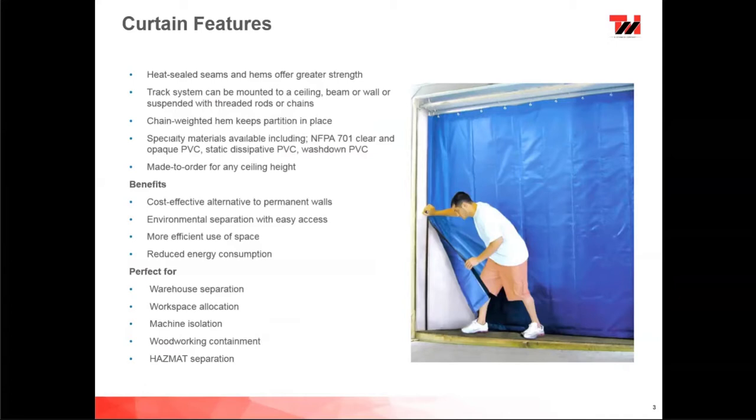As soon as you take away the flame, it will go out. We have static dissipative for any type of clean room application or any type of computer equipment where you don't want any kind of static to build up. And we also have CFR 21, which is USDA material for any type of washdown or food service PVC.